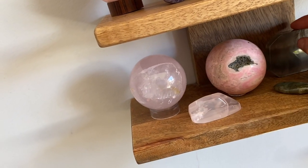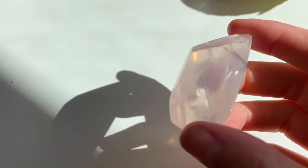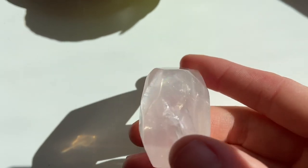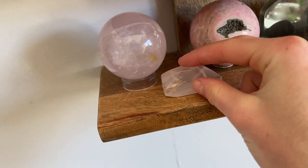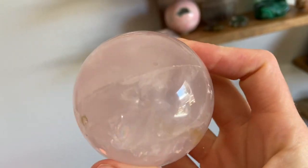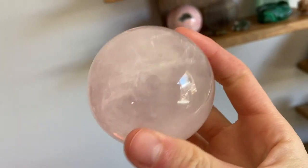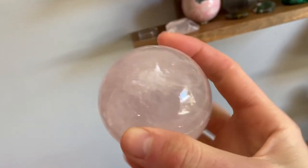This is rose quartz from Mozambique. Let's see if I can show you. There is like a really big rainbow, but it's pretty camera shy. This is like a really gemmy piece of rose quartz. This is a really gemmy sphere of rose quartz with the rainbows. And it actually does have a star, but the star doesn't show unless you have a flash on it.